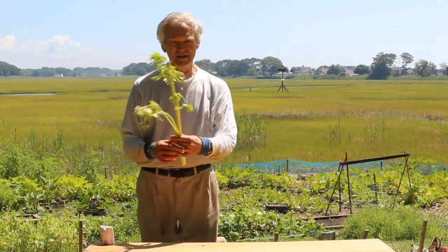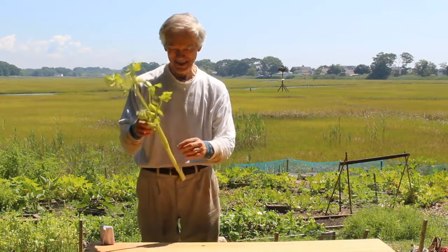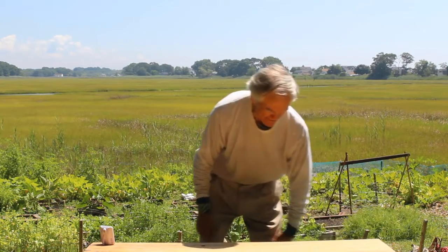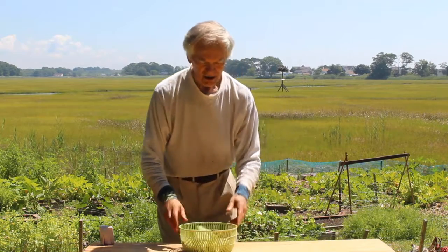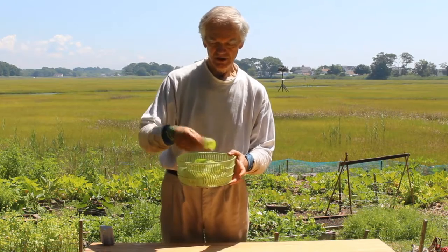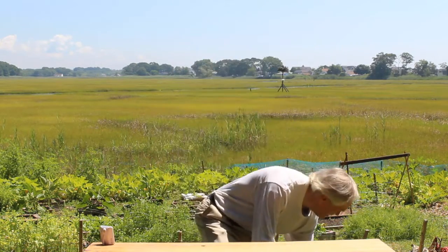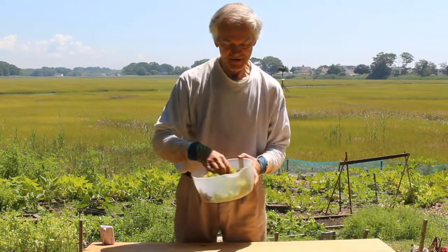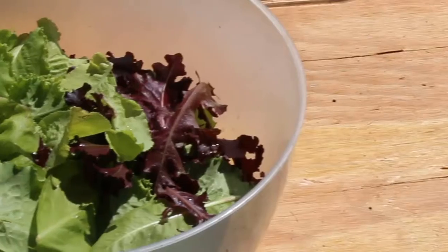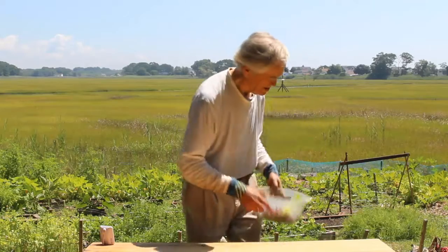We do have a little bit of celery this year. It's not really the greatest, but anyway, it's growing out there. First time I've tried celery. It's growing okay. And we have a lot of lettuces, different kinds of green lettuces there. And then actually many other kinds of salad greens, mustard greens, red lettuces, and so on. Many, many different kinds of salad greens to make a nice salad.